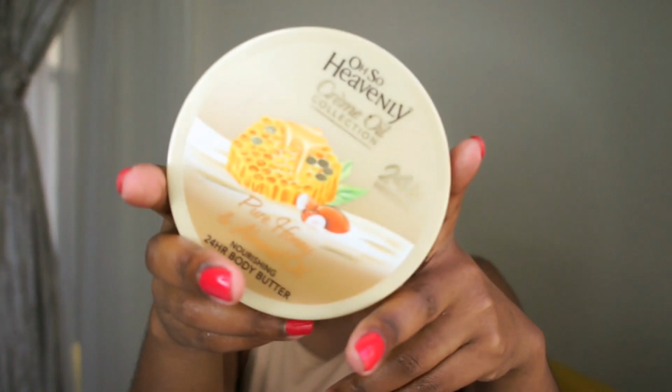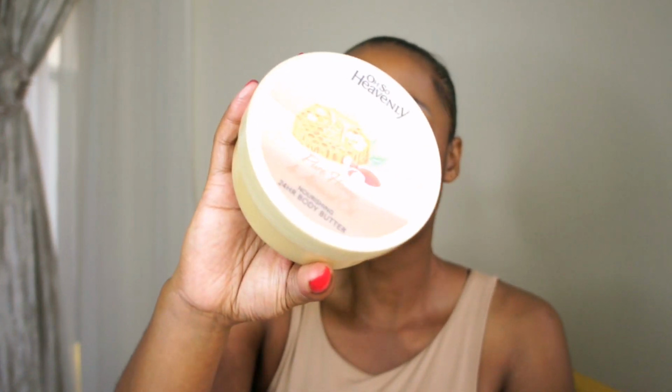The only product that I've ever been disappointed by, unfortunately, by Oh So Heavenly is this girl. She is a cream oil collection and she's 24-hour hydration, pure honey and almond oil, blah blah blah. She's supposed to last 24 hours. I have not seen that happen. Number one, I don't like how I feel a little bit dry after using it. It might be my skin type, I don't know. And another thing that I'm not really impressed by is the fact that she's way too thick, and I really have to go in with the oil.